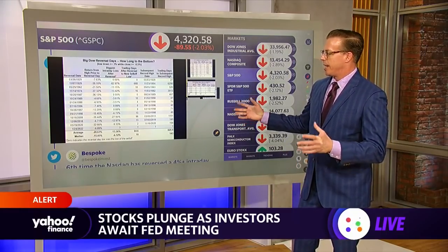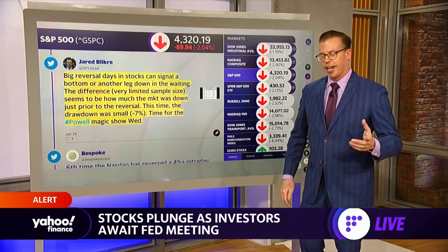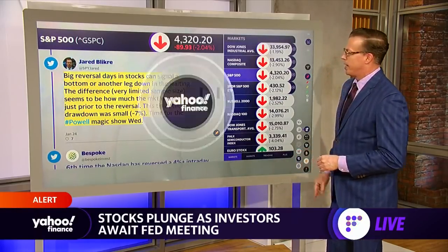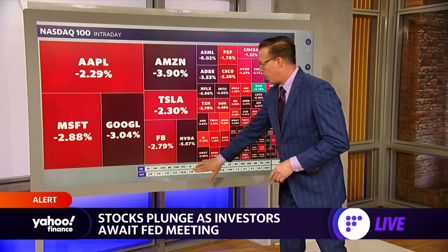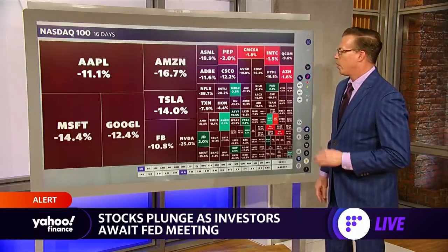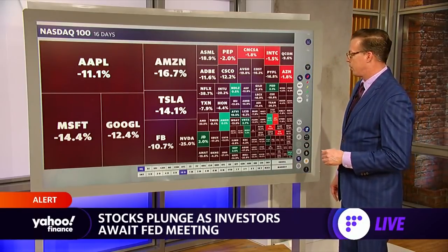It is nice that we weren't down too much yesterday, but at this point, I think it's fair game to say that anything can happen. So just taking a look at the Nasdaq 100, this is where we're sitting for the day, but I just want to put on a heat map that shows where we are from the beginning of the year, and we're seeing some substantial drawdowns still.